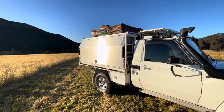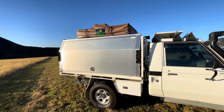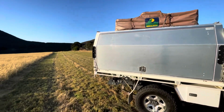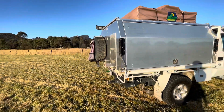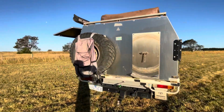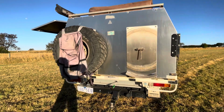Beautiful single cab, so 2400 by 1800 approximately canopy, and a Howling Moon rooftop tent on top. That's the Stargazer model. I think it's about 1400mm, really comfortable for two people. I do actually have a second spare for this car, but it's not an alloy, it's just a black Sunraiser.